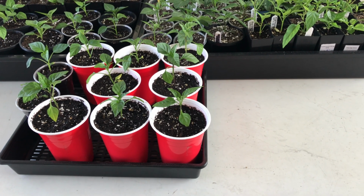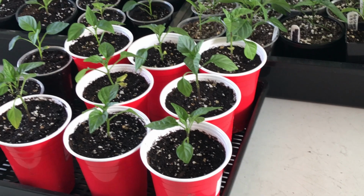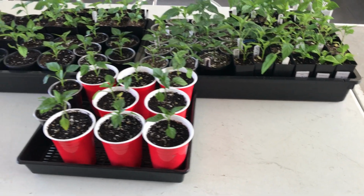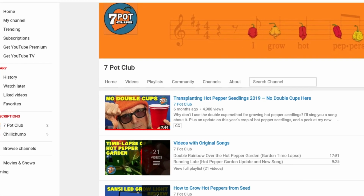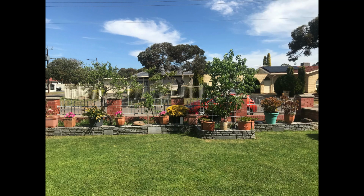All in all, I estimate to have over 200 seedlings. Just a note, I'm only using some red solo cups as I recycled them from a house party, as I didn't have any pots left over to accommodate another 20 or so pots. I hope Rob from 7 Pot Club doesn't judge me on this. I definitely confirm they are not double cups.